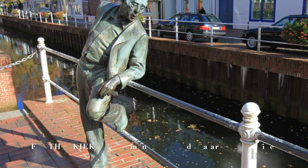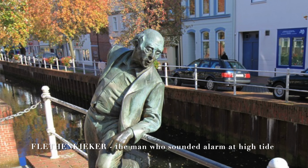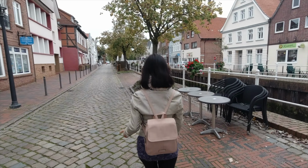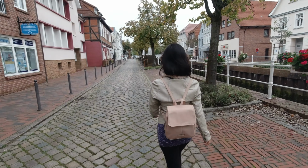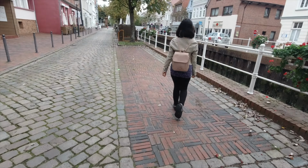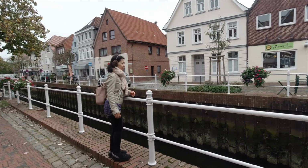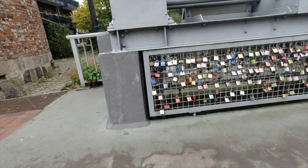There's also a history about this guy. Do you know this story about this guy? Do you know the history about this guy? No. What's wrong with me? And they have a love lock here. See that?